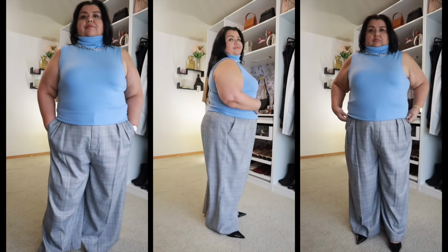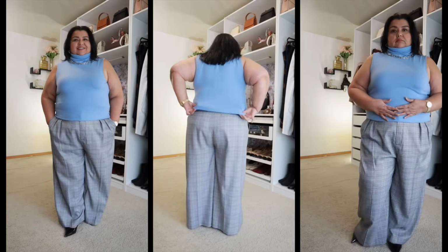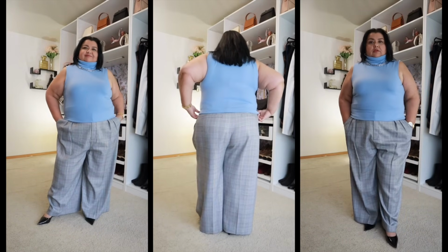If you are looking for some wardrobe staples, some essentials that you need, and you're not averse to turtlenecks, then I would say grab these. Even in the extra large, the turtleneck was not binding at all. I found it very comfortable to wear. It's really nice and super stretchy, and it's going to look great with whatever I decide to pair it with.